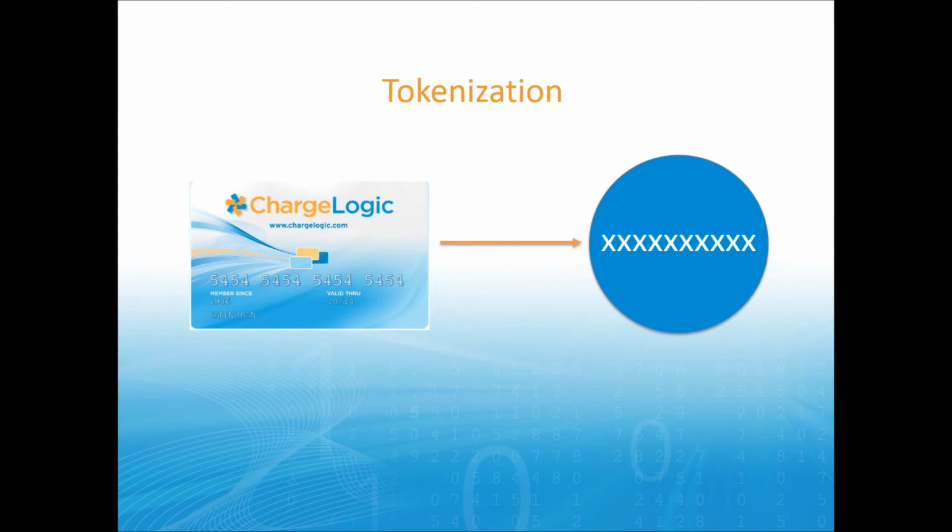Now, there are some hidden costs to consider here. One is that a typical tokenization scenario requires you to use something called a payment gateway. A payment gateway sits between your software and your payment processor and sort of manages the interchange between the two.